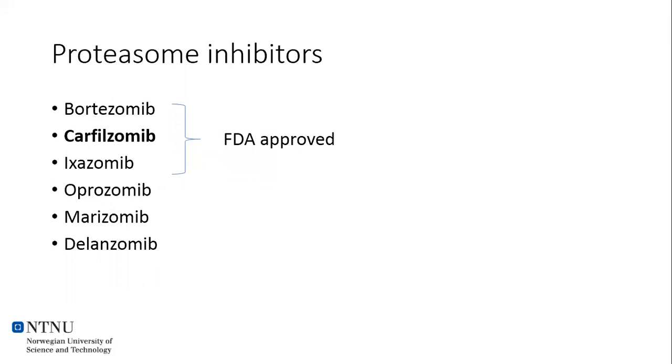Even though there are 3 FDA-approved proteasome inhibitors currently available, bortezomib, carfilzomib, ixazomib, and others are on the way, like aprozomib, marizomib, delanzomib, there is an issue of cross-resistance between all of them. I chose carfilzomib for combination because it is a second-generation irreversible compound. Ixazomib is relatively new, and bortezomib is the first-generation proteasome inhibitor.